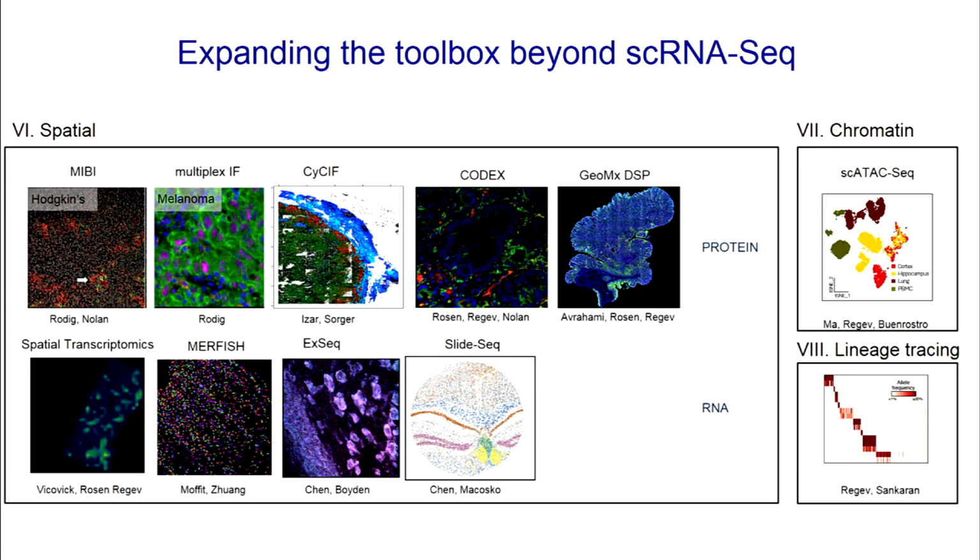And for RNA, we're working together with Xiaowei Zhuang to work on MERFISH, and with Fei Chen and Evan Macosko, and Ramnik showed this before, we're trying to implement Slide-seq. In addition, we also want to look at the chromatin states in single cells, so we're now working to bring single-cell ATAC-seq as well, and try to look at these tumors. And we can also do lineage tracing to look at evolution by looking at the mitochondrial reads.